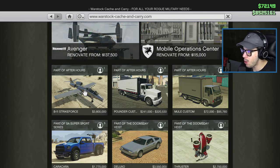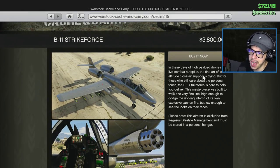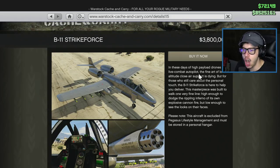$3.8 million. If we click on it, it says, in these days of high payload drones and live combat autopilot, the fine art of low altitude close air support is dying. But for those who still care about the personal touch, the B-11 Strikeforce is here to help you deliver. This masterpiece was built to walk one very fine line, high enough to dodge the ripping inferno of its own explosive cannon fire, but low enough to see the looks on their faces. Please note this aircraft is excluded from Pegasus Lifestyle Management and must be stored in a personal hangar. It says, warning, gun will fire if rotated by hand, and it looks pretty sweet.